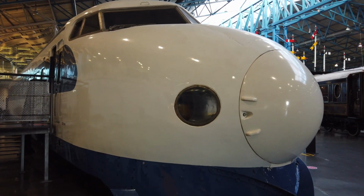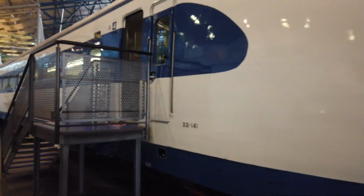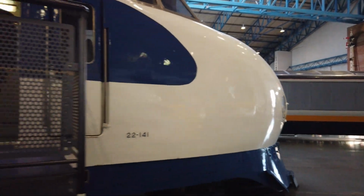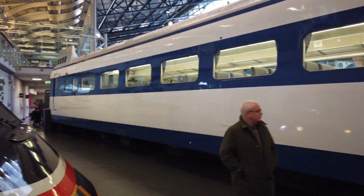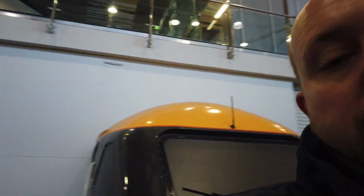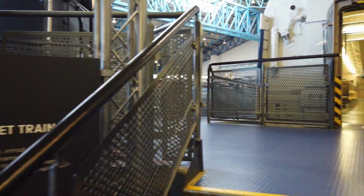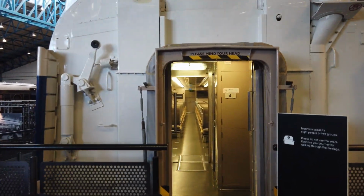He's one of the, looks like a bullet train. I'm not sure if it is. Not seeing any information on it yet. Has that standout front, but I'm not too sure. Let's have a look. We'll have a wander inside and take a look. I was right. It is the bullet train. So let's go take a look at what a bullet train looks like on the inside.